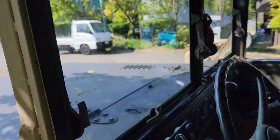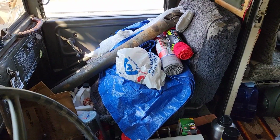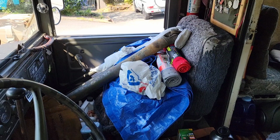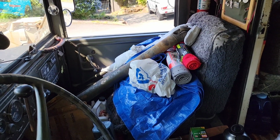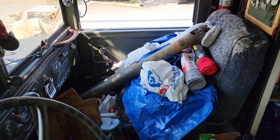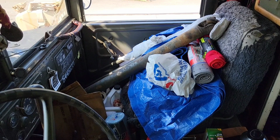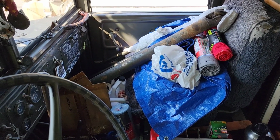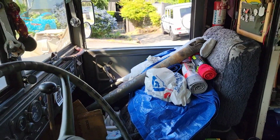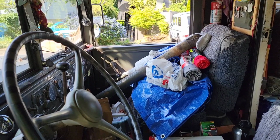So one of the pains in the butt for anybody who has a smaller liveaboard rig, when you have to make repairs, a lot of times you don't have room anywhere in your living space for all the parts. And so this is what my passenger seat has looked like for the last week and a half. Drive shafts, axle shafts, parts, all kinds of stuff. Third member is sitting in that seat now. So you give up living space, but once it's done, you get it back.